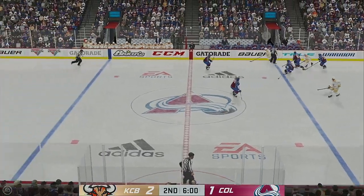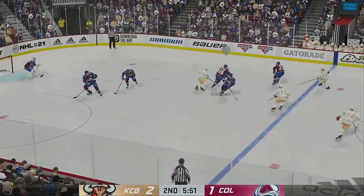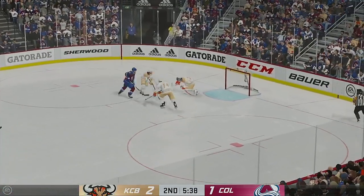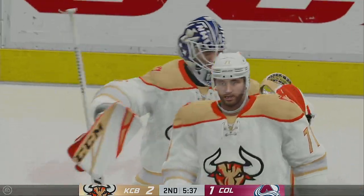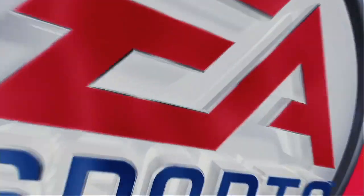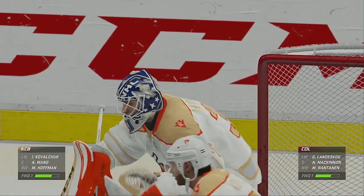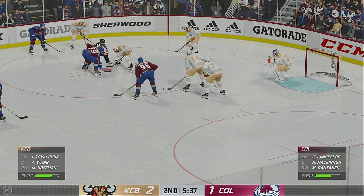Kansas City's got a hold of it along the wall. The Avalanche have it in their own zone. Now he takes it over the line. Shot comes up with the stop. Howard's taking a look up at the big board on the replay. He'll see his stick save was excellent. That was a good scoring chance. Kansas City's done a nice job of generating pucks on net, and as a result, they lead here in the second.